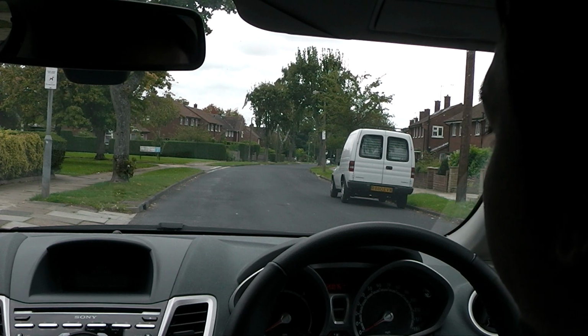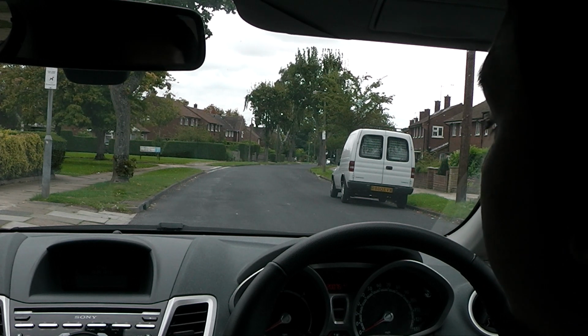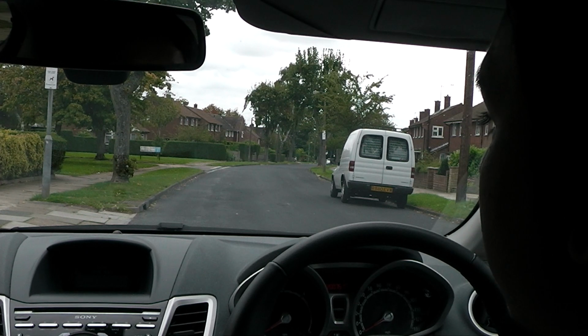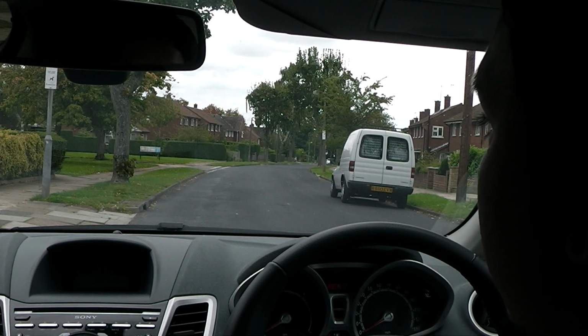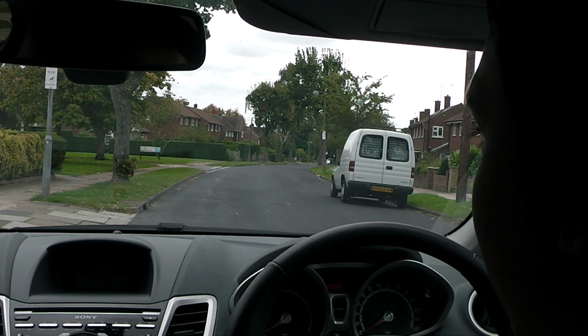Okay. Now, I noticed when you turned up this morning you were driving a Merc A-Class. Yeah, it's quite a modern vehicle. I presume it's fitted with anti-lock braking? So you know how anti-lock brakes work? How do they work?